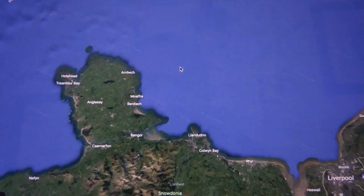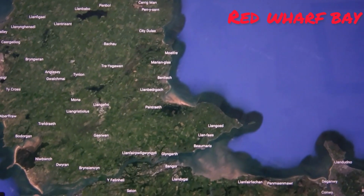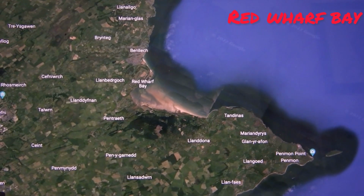Okay, this is the sort of plan. I want to go down here to Anglesey to a bay called Red Wharf Bay. It's a good flat sand bay. But the sands shift a lot during the winter, so I wanted to go down and have a look at these sands before I actually went down there.